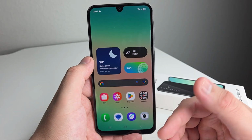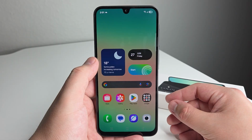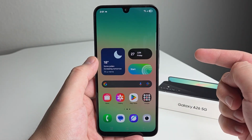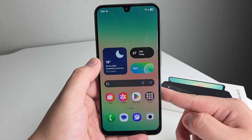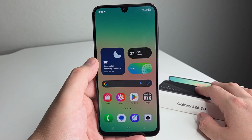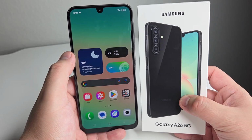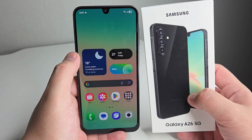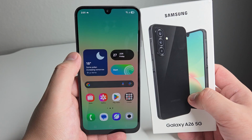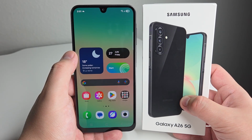So if you guys want to download ROMs or an emulator or maybe photos and videos and stuff like that, you are still going to have your SD card slot in here to put your micro SD card in. So absolutely love it, and a lot more people out there love it as well. So those were the 5 things I absolutely love about the Galaxy A26. Of course, those were some buying points. And I do have 5 things I dislike about this phone coming out as well, so definitely go ahead and check that out. But those were the 5 things I loved about the Galaxy A26.